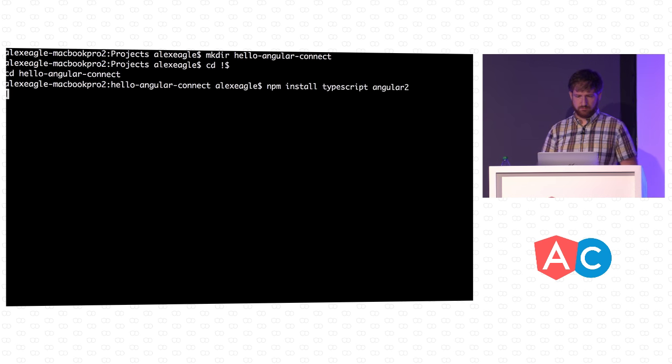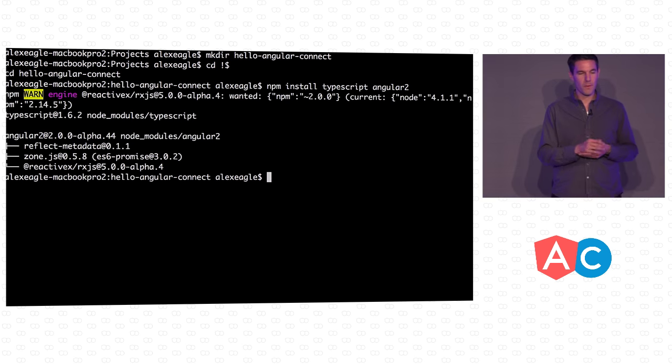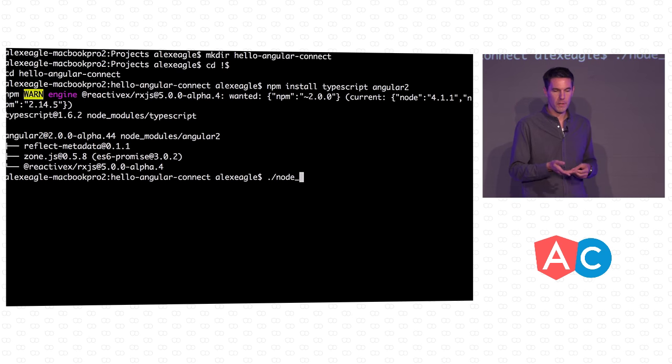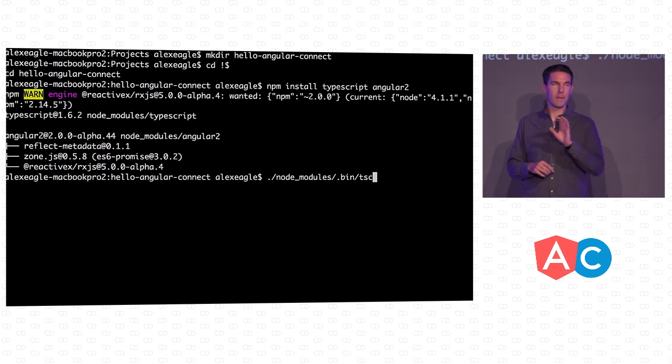And while this is running, we can talk a bit about that. So we use the Node Package Manager to install specifically versioned tools into our project. And then we can use these tools that we installed to make sure that we have a consistent environment. So we can actually run the TypeScript compiler from the Node modules folder. And actually, by the way, at this point, you would be all set to start with Angular 2. But we also want to set up TypeScript for our project. So we're going to go through those steps.